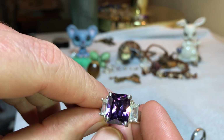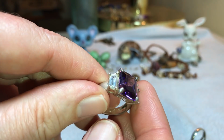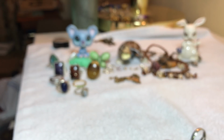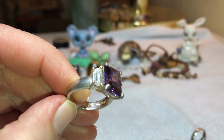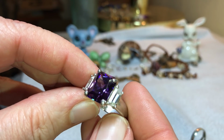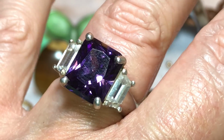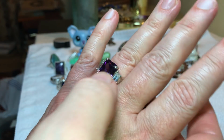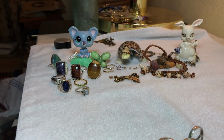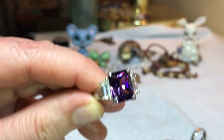I don't know if it's marked. I haven't looked. And it looks like a gorgeous big amethyst. I don't know how to tell if something like that is real. It's got some markings in there. 925. Probably a couple of crystals, some type of crystal with a little bluish. But that stone could be lab created as well. It's so purple. Amethyst has a lot of cloudiness to it, and there's no cloudiness in that I can see. And it could be glass too. I don't know. It's a pretty ring.